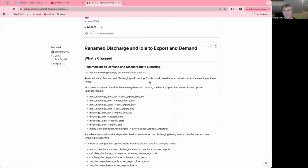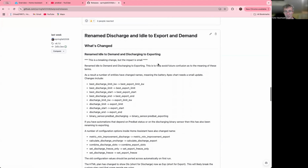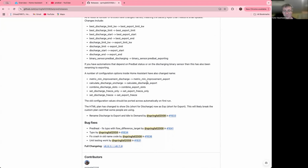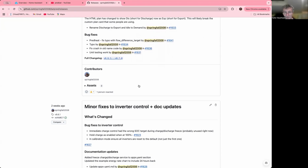The other major change recently is I renamed all the usage of what was called discharge in the plan to export, and also used the word demand rather than idle. That's because it was confusing people. Some people thought idle meant the battery was doing nothing, whereas actually it's in demand mode. This did rename a few entities as well, so if you're missing some entities, you'll probably find they've got the new name. It can also cause one chart to need updating if you've got the Apex charts version.